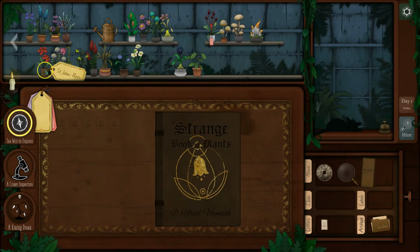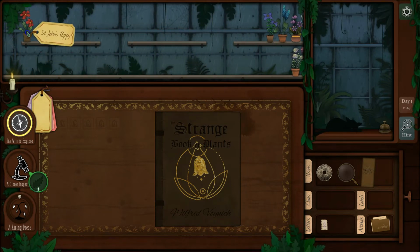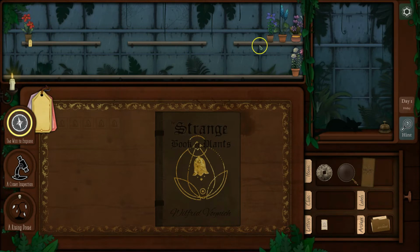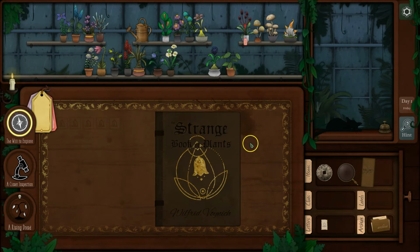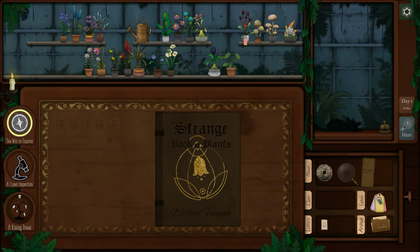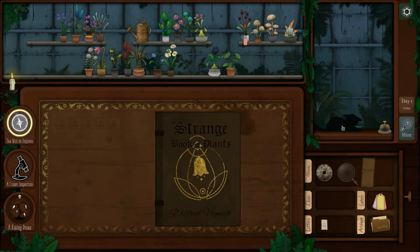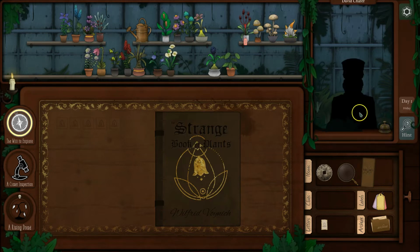And I'm going to start moving the labeled plants over here, so they're separate from the ones we don't know. Okay, let's put our labels away and pat Hellebore. Let's see what the next customer has to say.